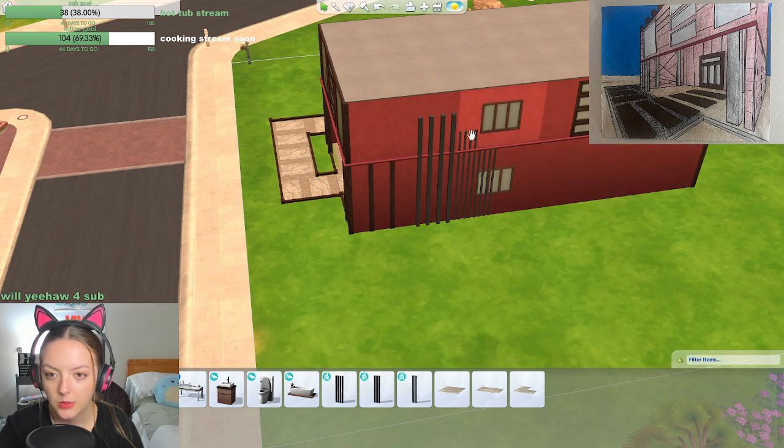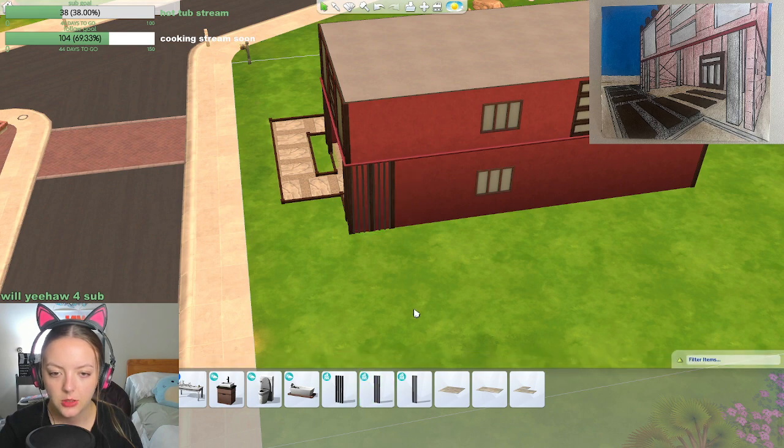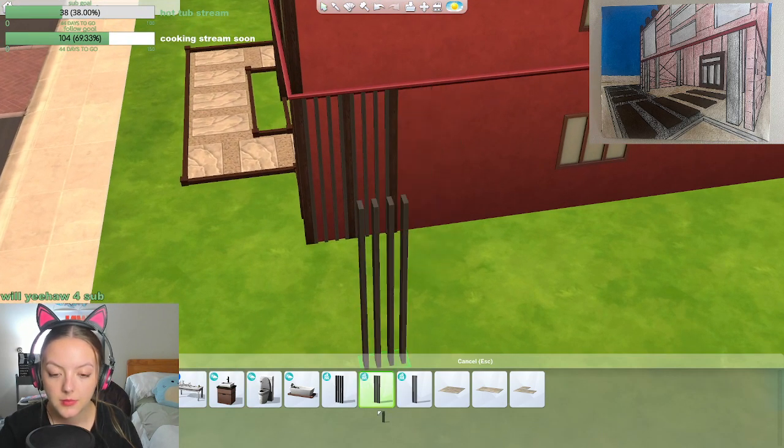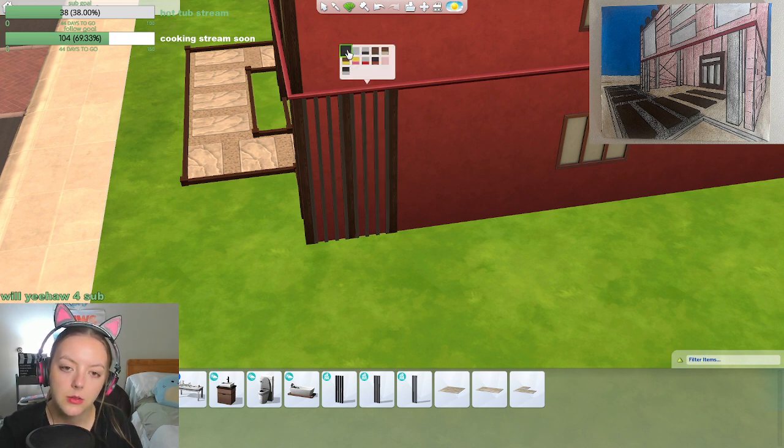Okay, I think we found what I wanted. It's this one. So this one? Yeah. Good lord. I don't know why I decided to do this until now, but I want to change the color. Oh, God bless. Okay, we're doing black. That's all you're getting. We're getting black.